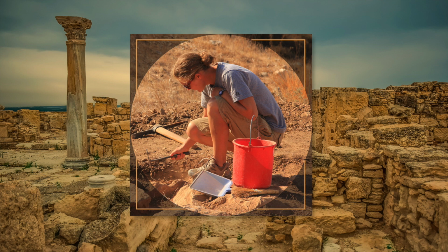So the prevailing assumption is that Amathus, this kingdom, this city-state on the coast, controlled the region that I'm working in, where I'm finding these small sites. That it was part of their royal territory. My persistent question is, how do we show that? Like, how archaeologically, how do we show that?